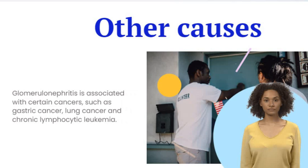Infrequently, chronic glomerulonephritis runs in families. One inherited form, Alport syndrome, also might impair hearing or vision. Glomerulonephritis is associated with certain cancers, such as gastric cancer, lung cancer, and chronic lymphocytic leukemia.